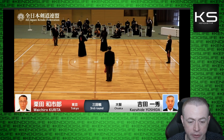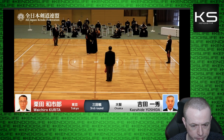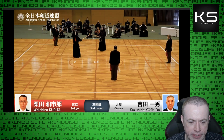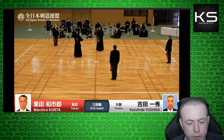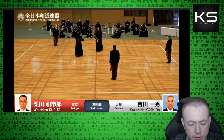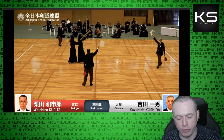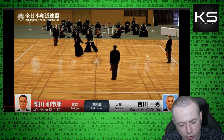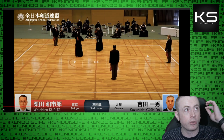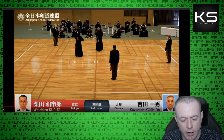So next we've got Kurita Sensei and Yoshida Sensei. Very strong kamae, as you would expect, of course, from this level of shiai. Kurita Sensei slightly misreading Yoshida Sensei's intention there, planning to go for Nukidō, some kind of waza. Oh, okay. So that was great. That's another. I don't know if I'd say Atoichi, but it is Renzoku waza because it's one after the other, but it's not your standard Renzoku waza.